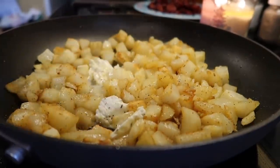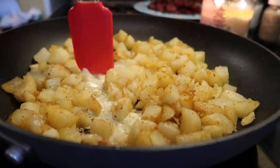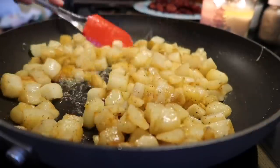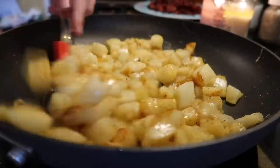I could have definitely let these potatoes crisp up a little longer, but I'm currently trying to count my calories with my MyFitnessPal, and I have this horrible habit of waiting until I am so hungry before I start cooking, so then I start rushing and messing things up.